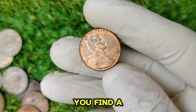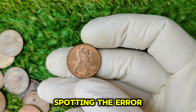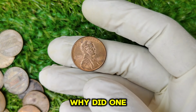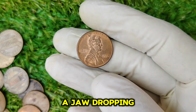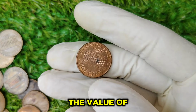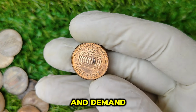However, just because you find a penny from 1995 doesn't mean it will have this error. Spotting the error takes a trained eye or magnification tools. So, why did one of these pennies recently sell for a jaw-dropping $67,283? The value of any coin is determined by several factors, including condition, rarity, and demand among collectors.